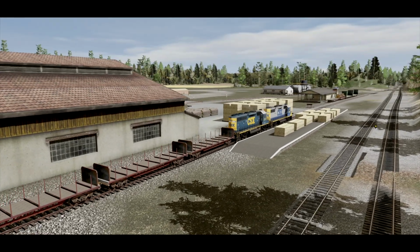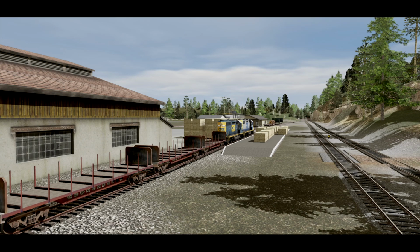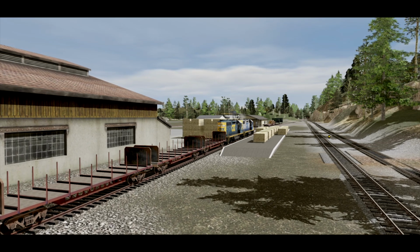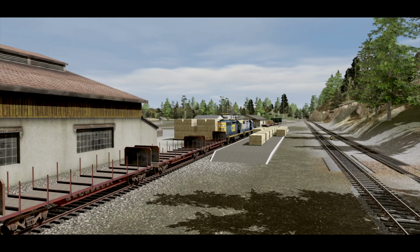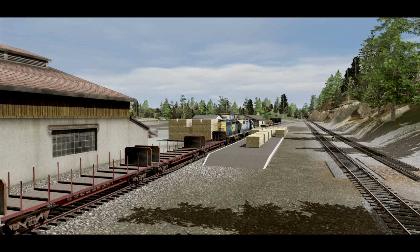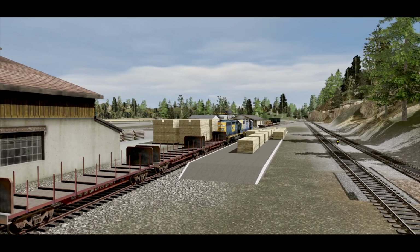Well, folks, we are coming to the end of this video here, and you can see our engine has slowed up and my sound is off, as you can see, but that's all right. Hopefully it's going to load up that lumber there, which I'm pretty sure it will, I think.